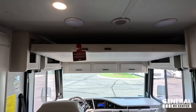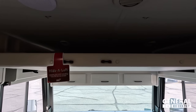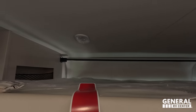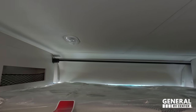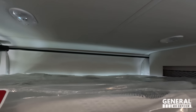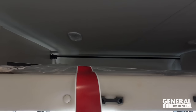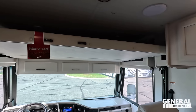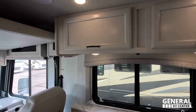Just like this. That bunk over the cab holds 600 pounds, and it's a very thin mattress up there, but it makes it so you have more headspace when you're going down the road. And then it does go all the way up, just like that. And then over here, Andrea, let's take a look at these valances while that's coming up.